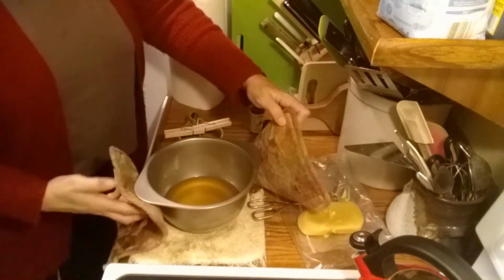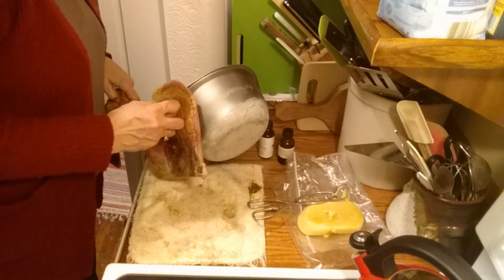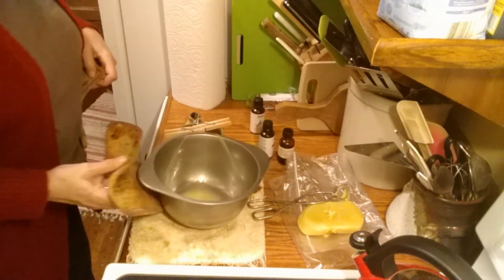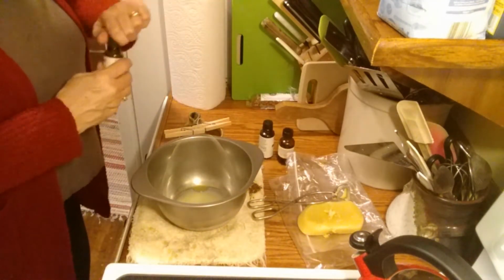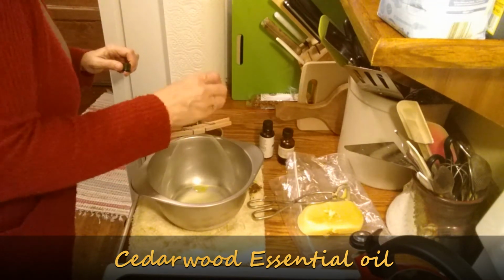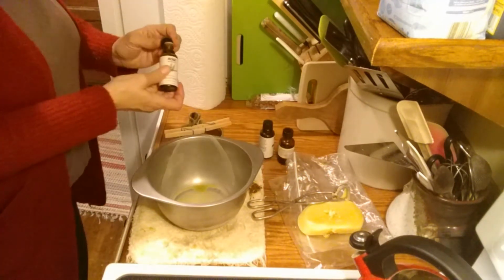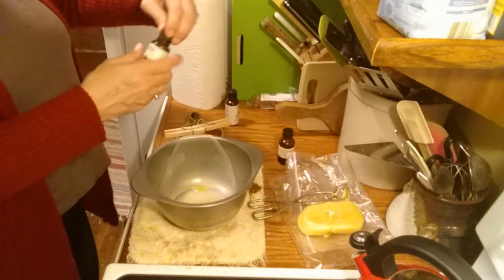Now I'd better hurry before this starts to harden too much. Well, that might work. Yeah, not bad. Okay, I got to add this oil before it's too late. Now, just the teeniest bit of cedar wood. And then I'm going to get a little stick kind of affair and stir this really well.